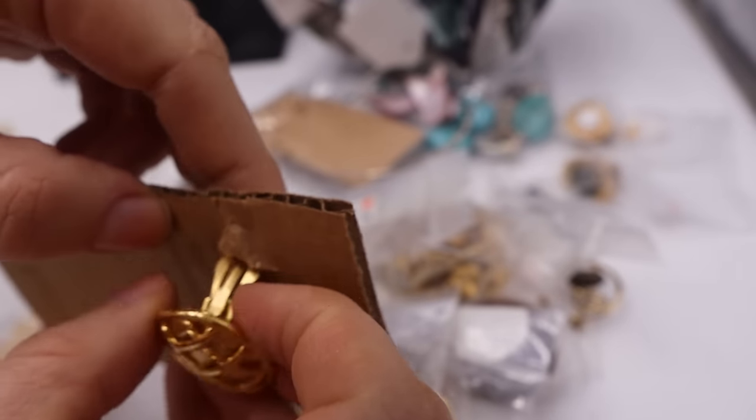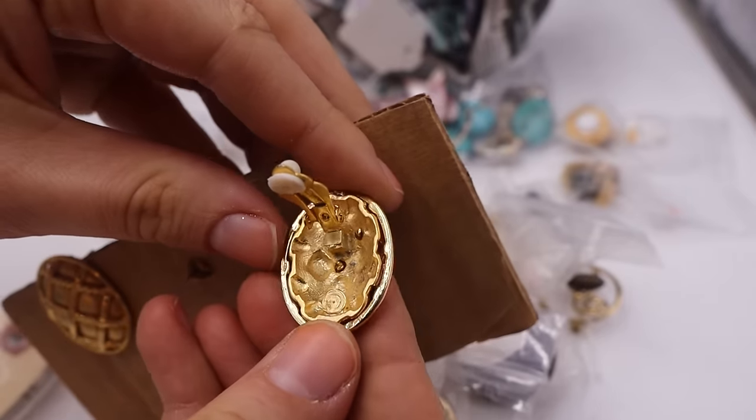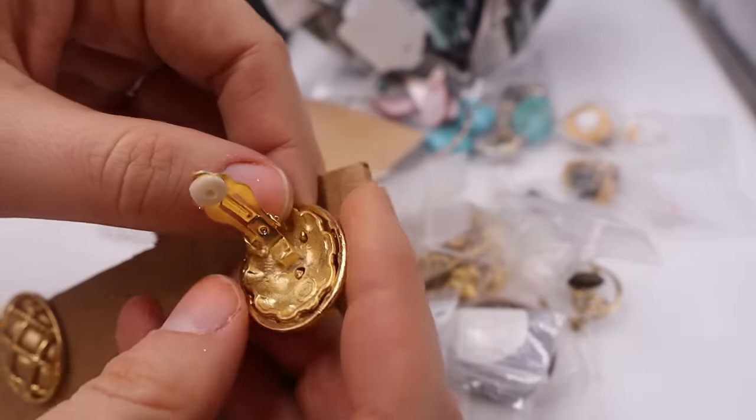Sometimes designers will put their name on one earring and not both. So I'm just double checking to see if there is, and there's not.